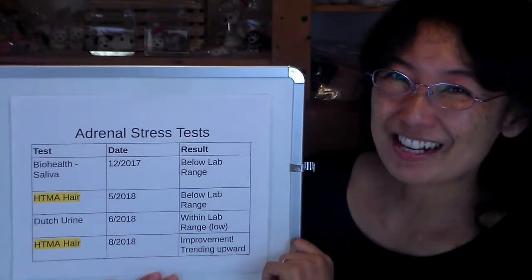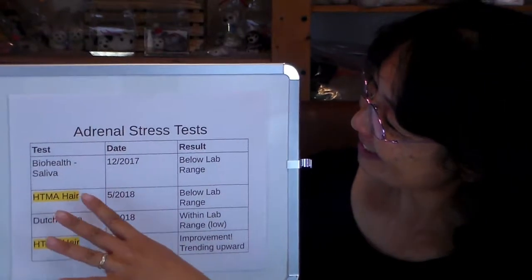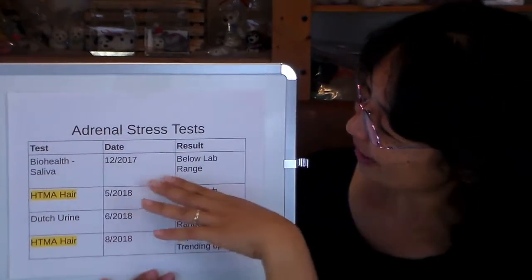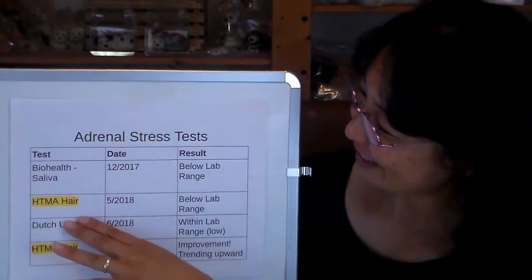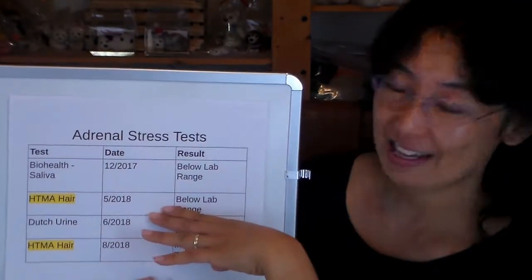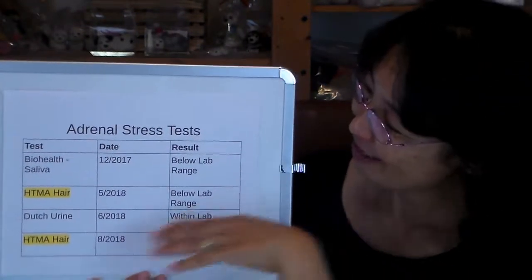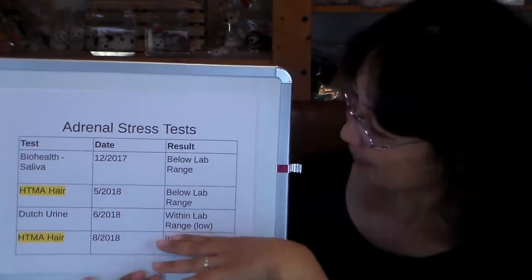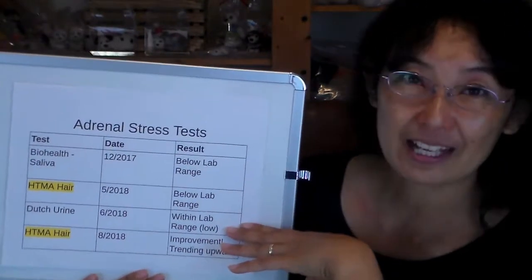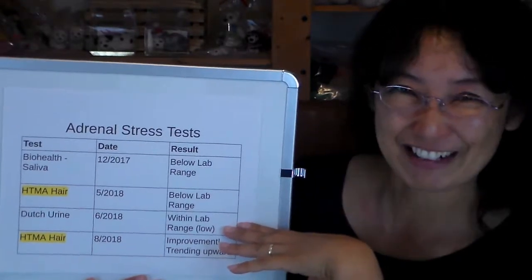So a quick summary of the information I just covered. The adrenal stress test that I did, Biohealth Saliva, in December showed below lab range. And then I did an HTMA hair test in May, and that was also very low, below range. I did a Dutch urine test in June, and we were starting to see some improvement, and it was in the low lab range, but trending in the right direction.